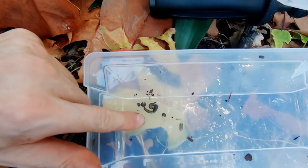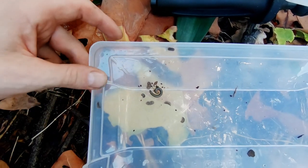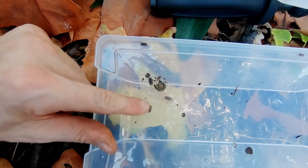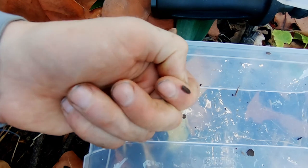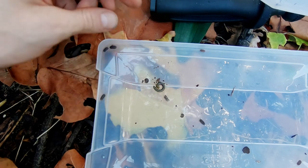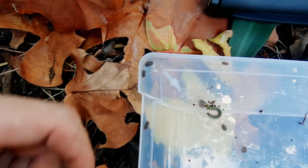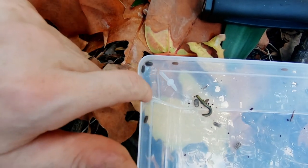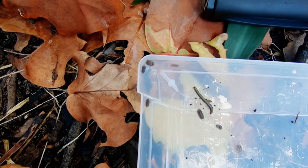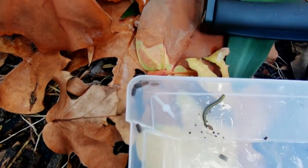Aren't these guys cool? Come on, you can unroll. No one's gonna hurt you. Pretty neat, huh? You can totally tell why people keep them as pets. So cute. Look at their little antenna.